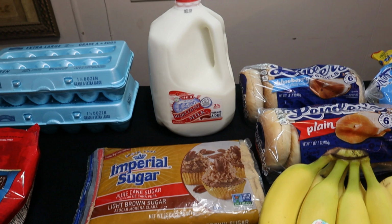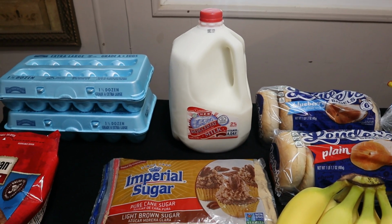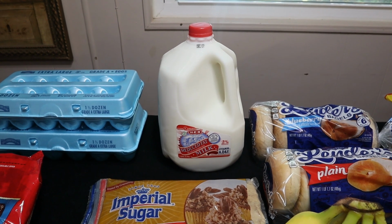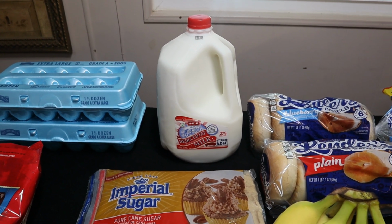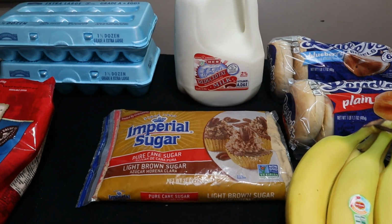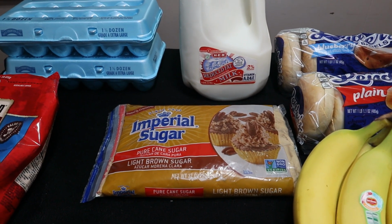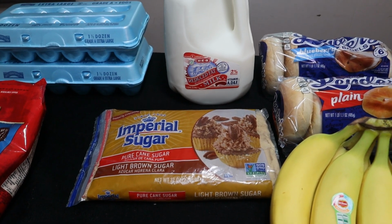Then I already have the oatmeal. I did not have the milk, so I got a gallon of milk. That is to have oatmeal at least once, maybe twice. So we will see, but I was almost out of brown sugar. They were actually out of the brown sugar I normally buy, so I got that brown sugar instead.